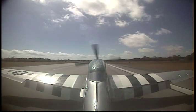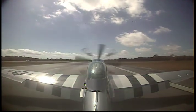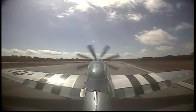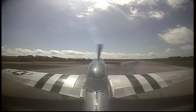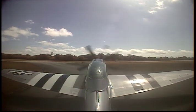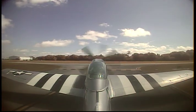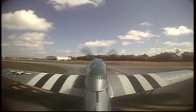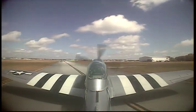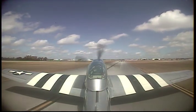All right, canopy's going to come back open. Flaps are coming up. Probably going to smell a little exhaust taxiing back. I can't see forward either, so notice I'll be weaving back and forth so I can keep him in sight.